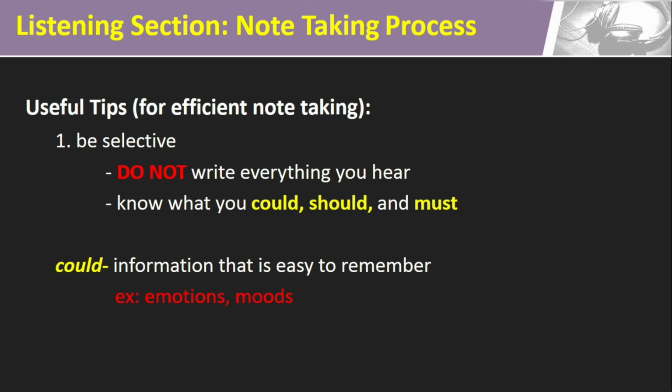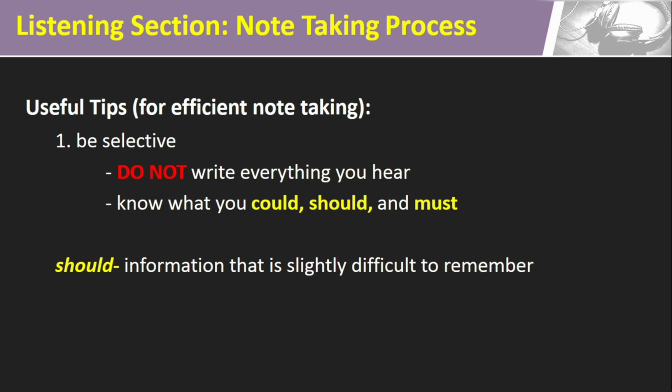Next, the things you should have on paper. Simply put, these are details that are slightly harder to retain in the mind. These are solutions to a problem, or the stance of the speaker. These types of details are more important, because when you know the position of the individual speaking, you will have a better idea of how to answer the questions and eliminate choices. However, these details are easier to recall. You can probably remember the possible solutions and the stance without writing anything down.